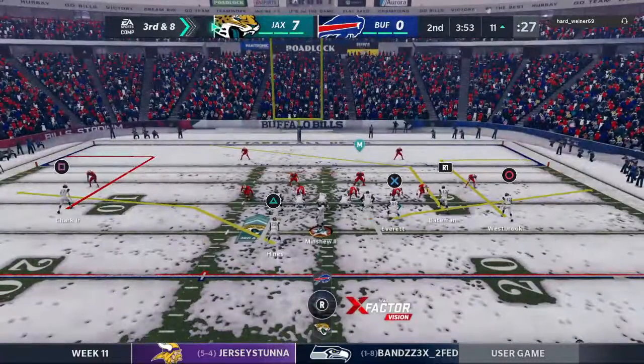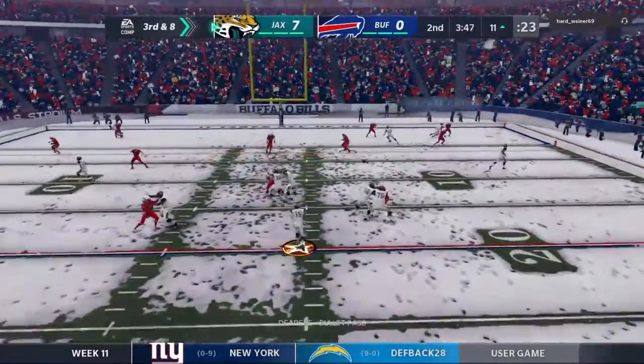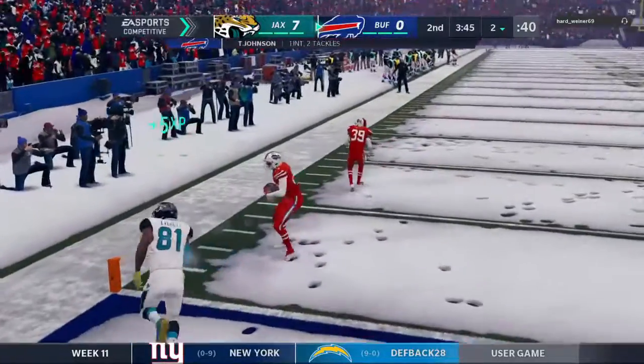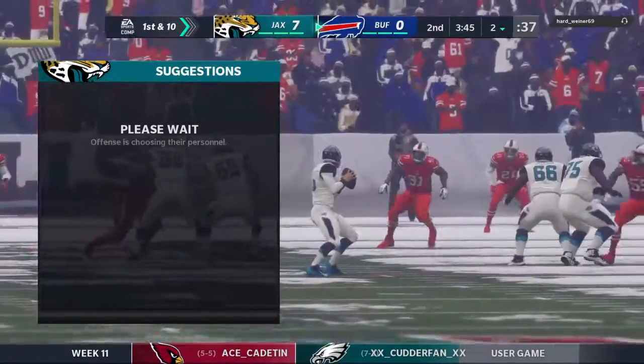The Jaguars on 3rd down. They've been good, 3 for 4 thus far. This is 3rd and 8. Now Minshew. A throw for Westbrook, but it's intercepted. Teron Johnson able to pick it. And a big turnover there as his guys will get the football back.